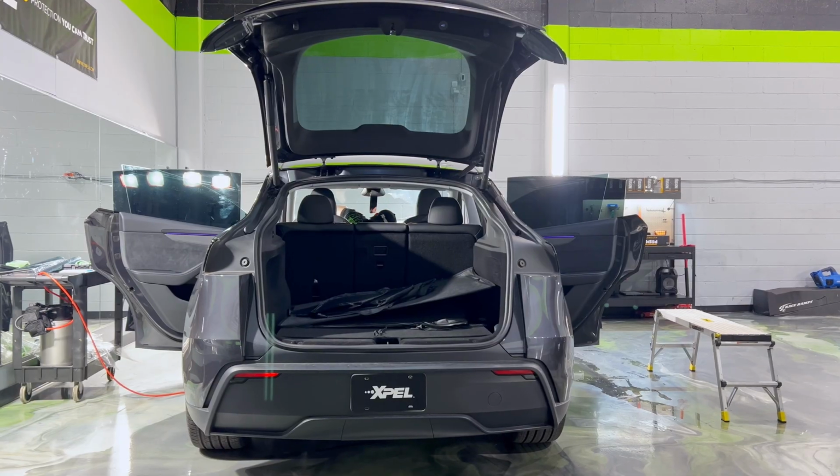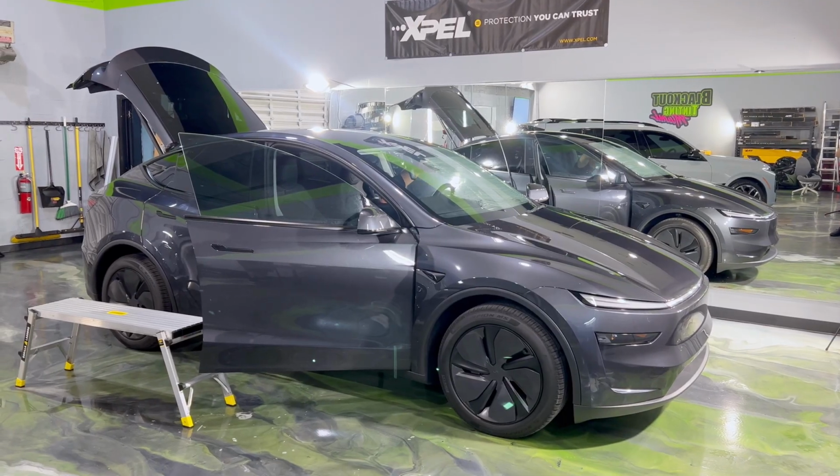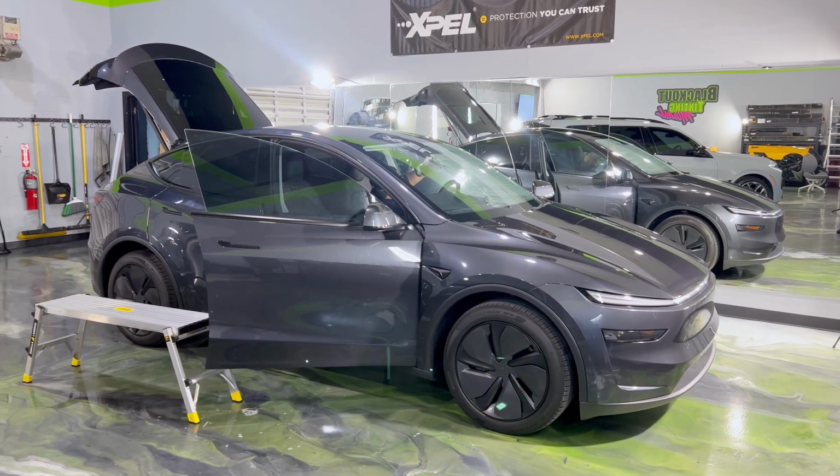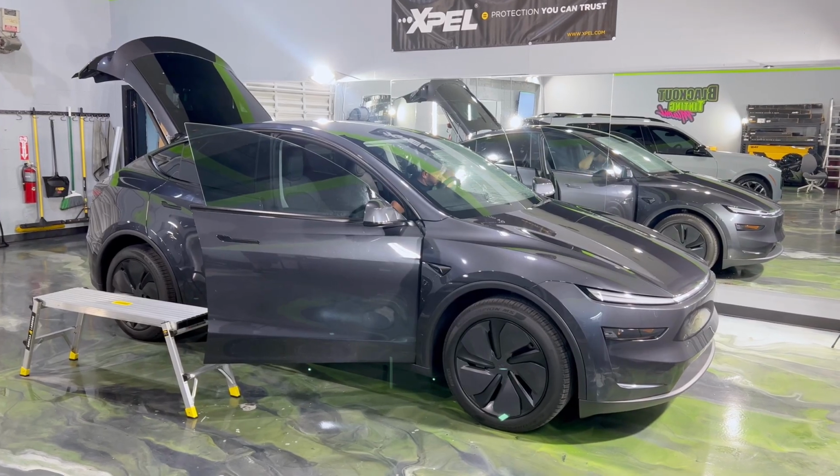In the tint bay, we have Alfredo working on this Model Y. It's getting every single window tinted in our XR Plus to keep that heat out of the cabin. Sunroof's already done, all the sides are done. Now we're just doing the windshield.